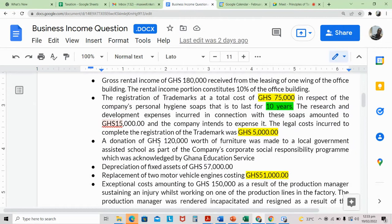A donation of 120,000 worth of furniture was made to a local government assisted school as part of the company's corporate social responsibility program. So this is a donation to a worthwhile cause. If you donate to a worthwhile cause, it is also deductible for tax purposes. So this has already been deducted. We don't have to do anything about it. So we leave it like that.